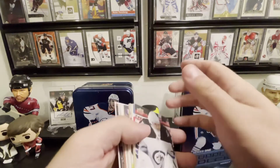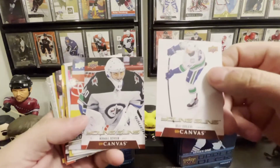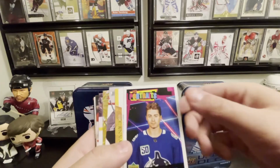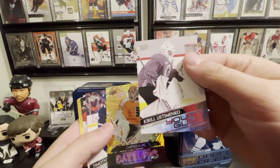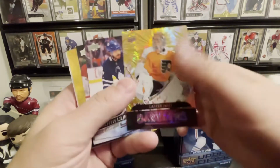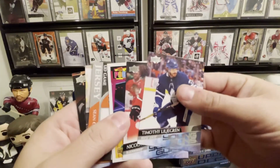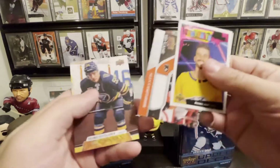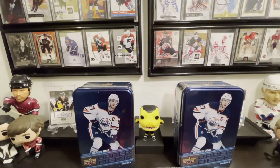So I don't know. Not some crazy names, but these Canvas Young Guns, two of them in two tins. That's a win. We got all these Young Guns, Quinn Hughes portraits, Matt Duchene portrait, Canvas. We got that guy, Mr. Vowels. Got these nice orangey yellow dazzlers. Some more Young Gun friends. Canvas, Jersey, and Portrait. So not too bad. Actually looking forward to my other tins now. So really cool.